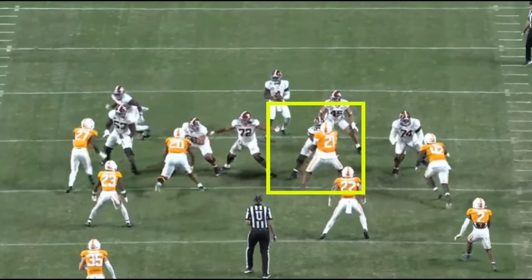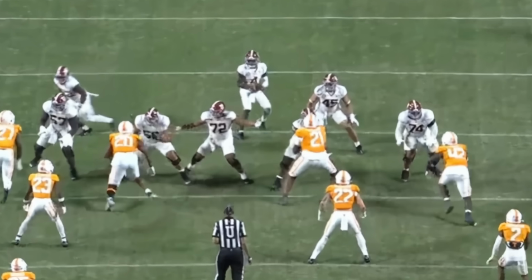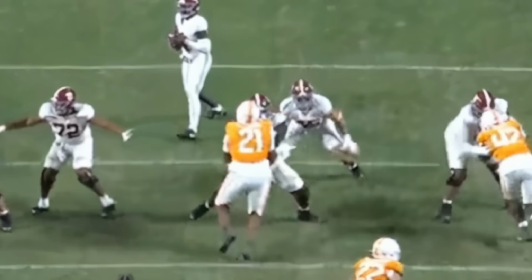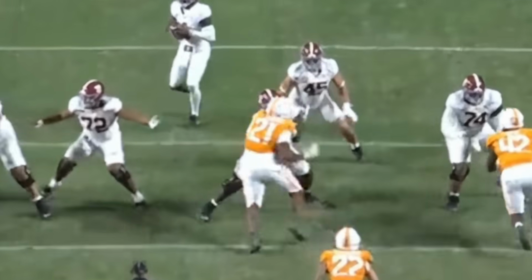So the hands are going to land perfectly on the defensive lineman. Left hand's going to end up landing on the shoulder pad. Right hand's going to land inside. So keep an eye on the hands. You're going to see the left hand latch on to the shoulder pad, right hand to the inside. Number 21 is going to try to hit an inside move, right? Or at least he's trying to shed towards the inside. It's not going to work.